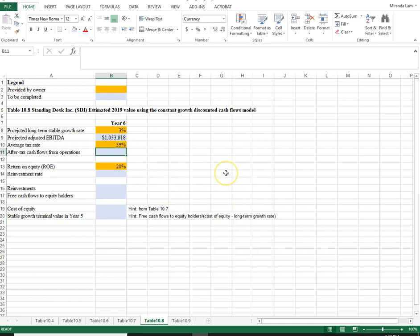And then next, this is the same as what we've done before. The after-tax cash flow is EBITDA times 1 minus the tax rate. And the long-term reinvestment rate is also the growth rate, 3%, divided by ROE. Again, this is long-term ROE of 20%. So we have the reinvestment rate of 15%. So reinvestment is after-tax cash flow times the reinvestment rate. Again, we are still assuming zero debt. And the free cash flow to equity holders is after-tax cash flow minus reinvestments.